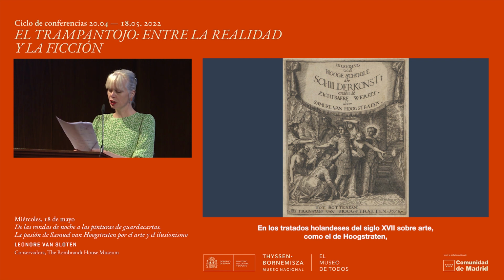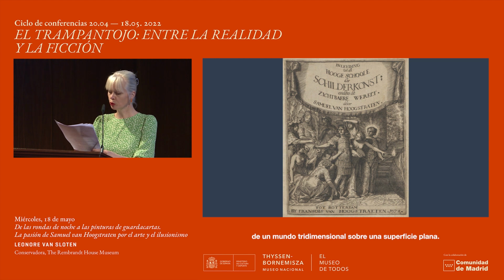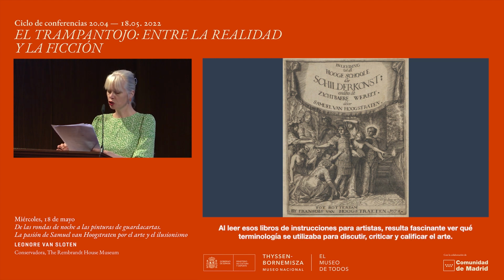In Dutch 17th century treatises on art, like the one by Hoogstraten, most of the tips and tricks which are given are related to a convincing suggestion of a three-dimensional world on a flat surface. And while reading those instruction books for artists, it is fascinating to see which terminology was used to discuss, criticize, and qualify art.